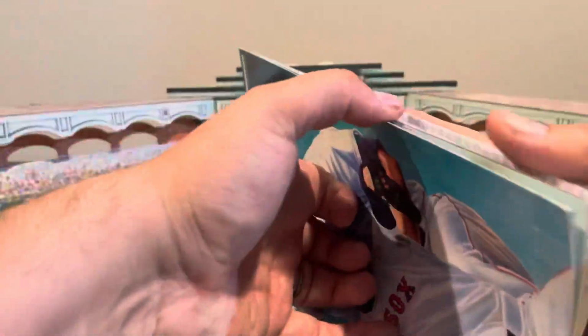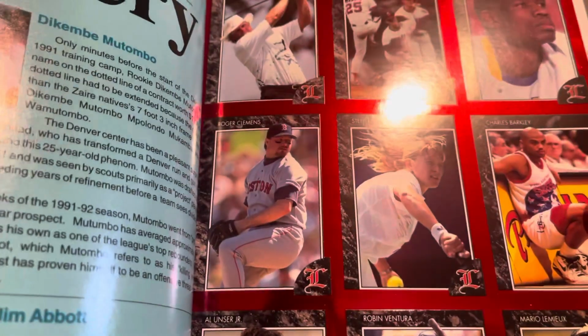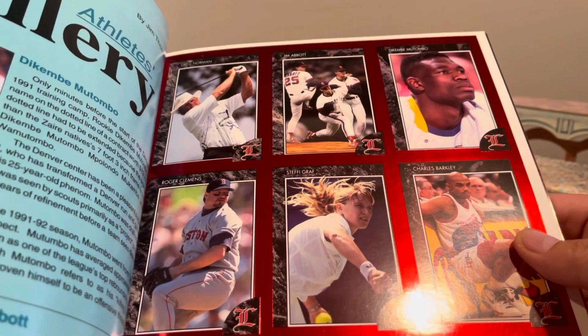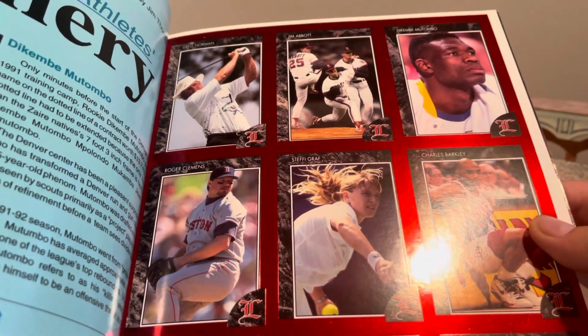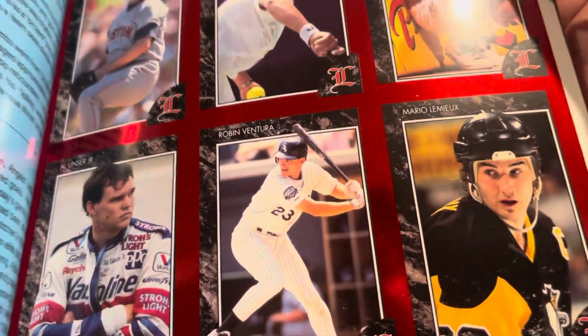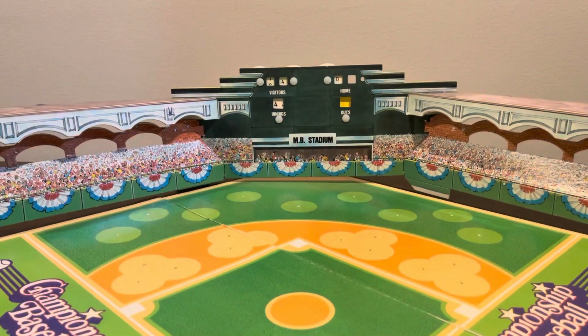That's Roger Clemens on the front. And then the cards inside. Check out the cards. You got Greg Norman up top there, Jim Abbott, Dikembe Mutombo, Roger Clemens, Steffi Graf, Charles Barkley, Al Unser Jr., Robin Ventura, and Mario Lemieux. You got that one there.